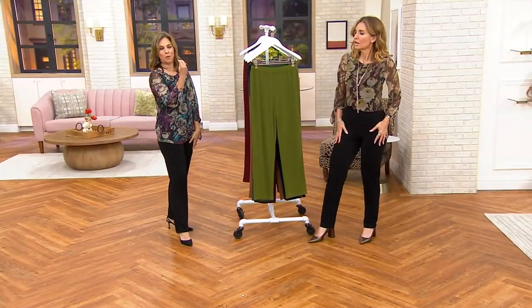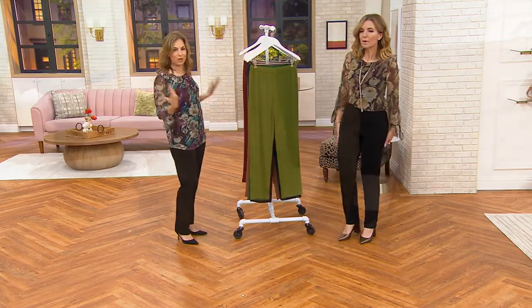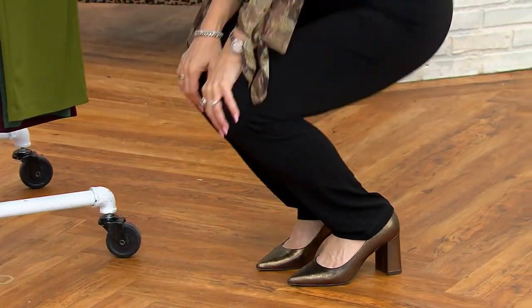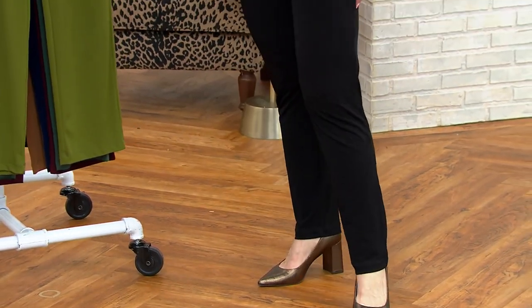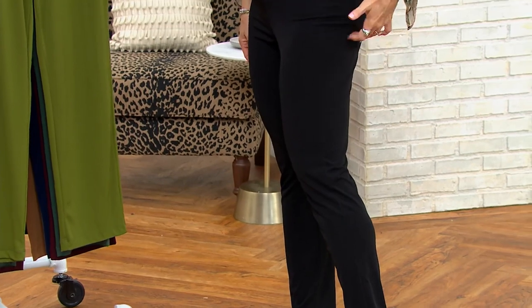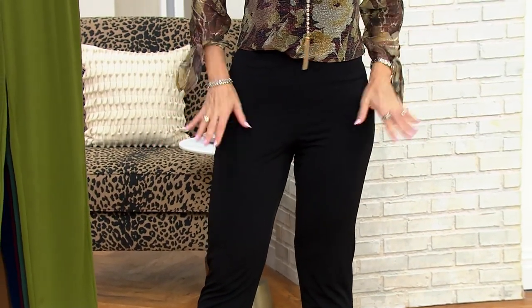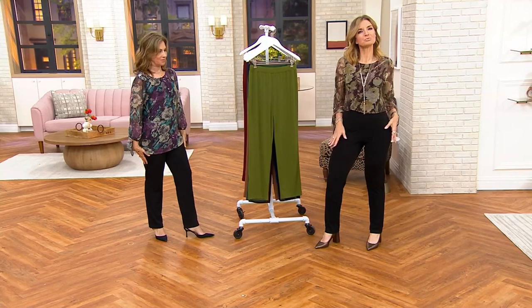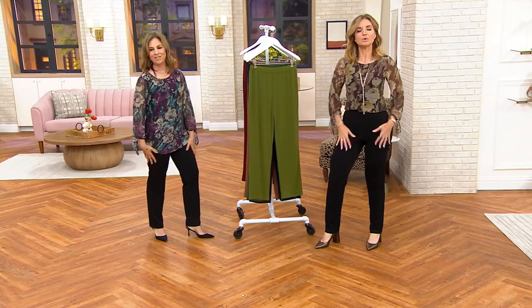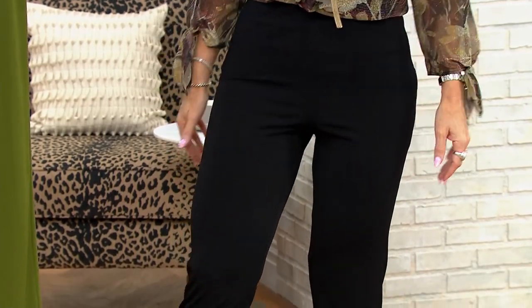You could wear it to a black tie event. I have worn them with really fancy shoes and a sequin blazer. This is a fabric that is fluid, but it doesn't show everything. It erases your lumps and bumps. Every woman, I don't care how in shape you are or what your weight is, we all have this stuff. If it's a real silky fabric, it clings and makes you self-conscious. This feels like you have another layer of fabric underneath the pant, and you get that level of coverage.